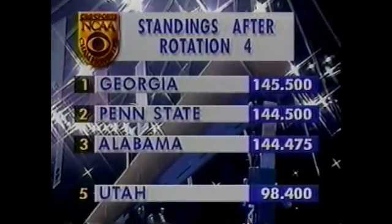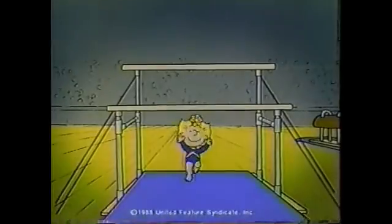And while the beam awaits its next victim, here is the effect it's had on the standings as Renee List's 8.4 keeps Penn State from catching Georgia. Keep in mind, Utah is down a rotation. And Greg Marsden's team is up next to try to best the beam. Sally Brown on the uneven bars.